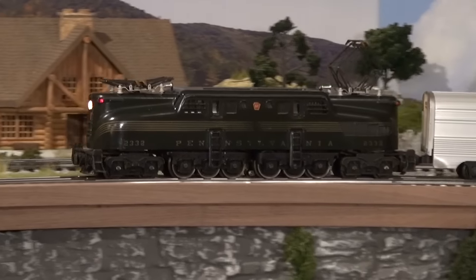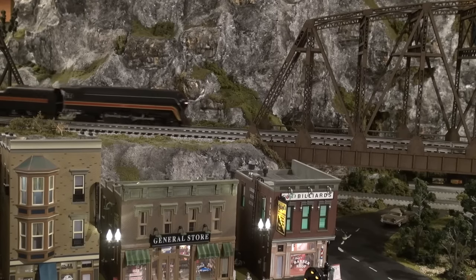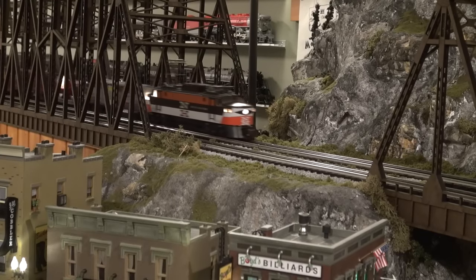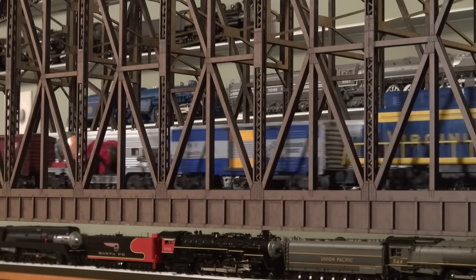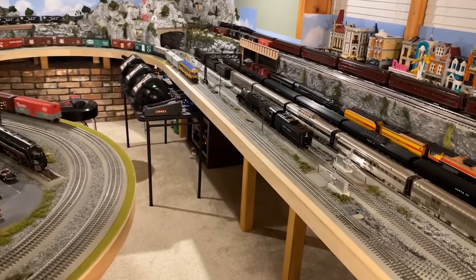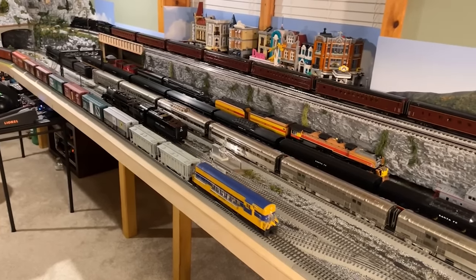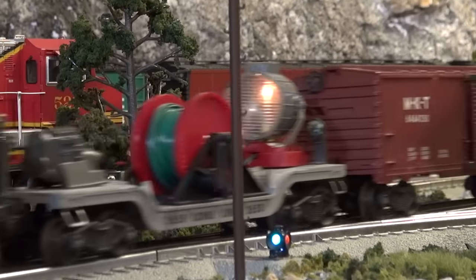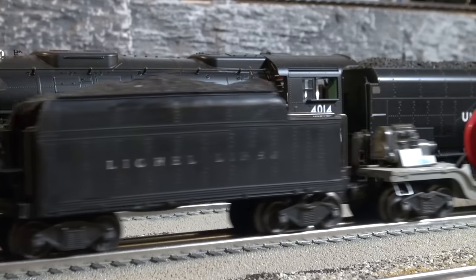All right, we're down to the last two categories. There's a lot of fun stuff in the post-war era, like the GG1, the 746 Norfolk and Western, and a couple of others to check out. The 675 was actually my neighbor Sam's train engine. I bought this off of him. So the only vintage engine in the collection that I know where it came from.